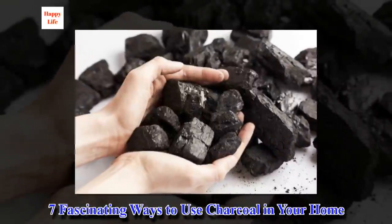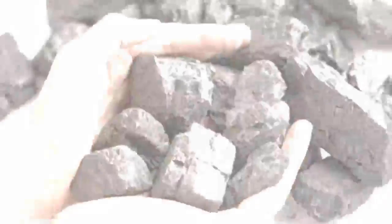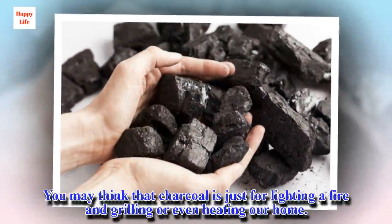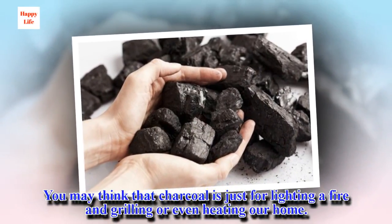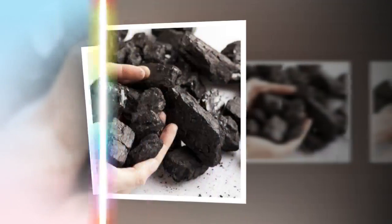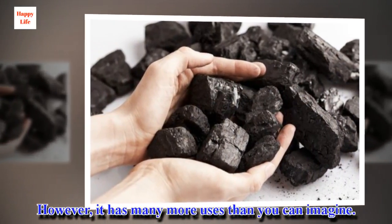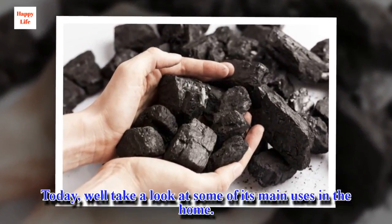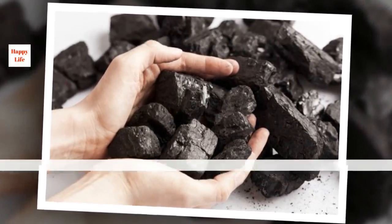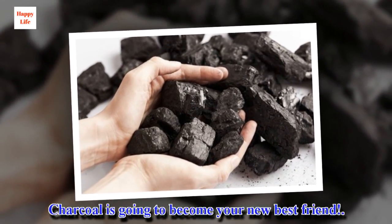7 Fascinating ways to use charcoal in your home. You may think that charcoal is just for lighting a fire and grilling or even heating our home. However, it has many more uses than you can imagine. Today, we'll take a look at some of its main uses in the home. Charcoal is going to become your new best friend.